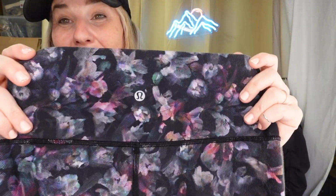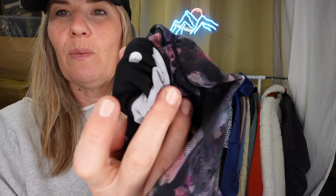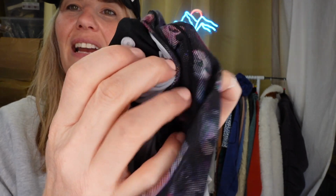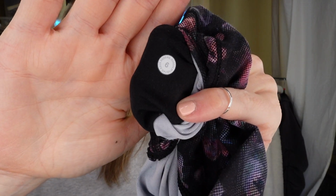And the last item that I picked up was a pair of Lululemon Wonder Unders, black floral. And let me just show you, if you open up the little pocket here, sometimes they can wear out, sometimes they could be an older generation, but for the most part, you're going to find this little size dot. So these are a size 6.